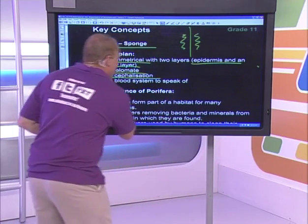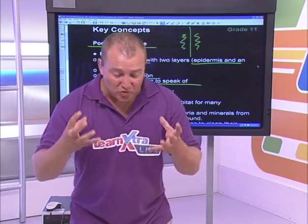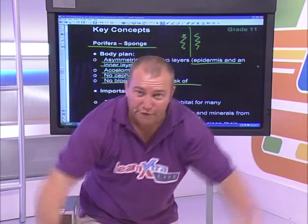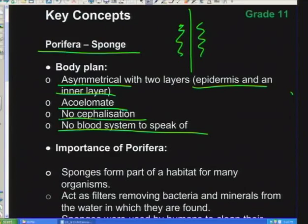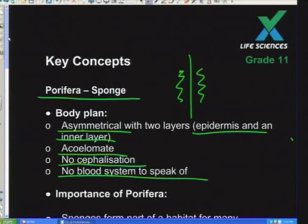It has no blood system. Now, what does a blood system actually do? A blood system takes nutrients from where I've taken them in, my mouth or my stomach, to everywhere: my lungs, my hands, my feet, toes, you name it, all over the place. A sponge doesn't need it. It's like this big. And inside it, if I had to draw it roundabout, you've got to understand where I'm coming from, it looks something like this.